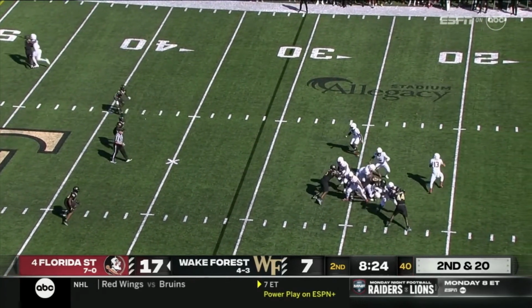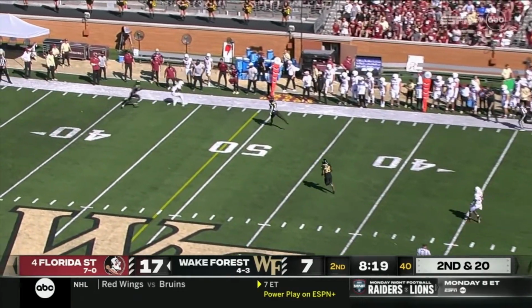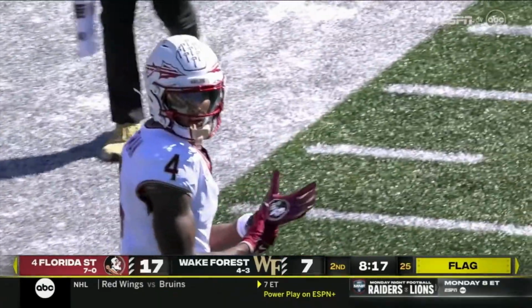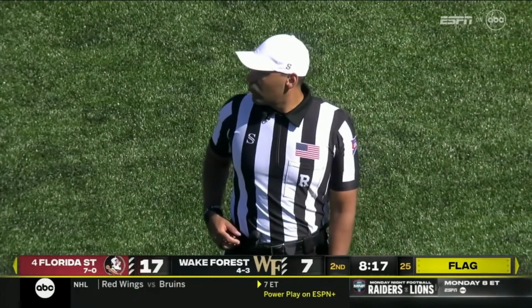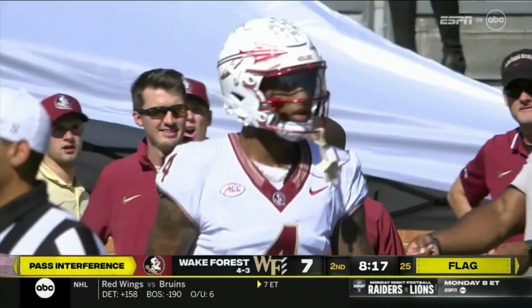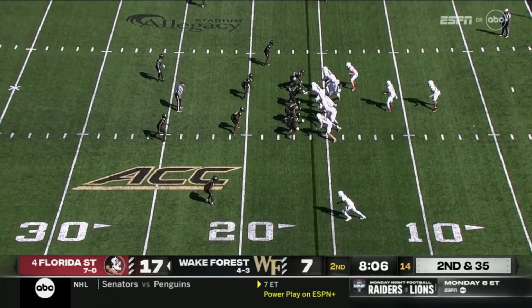Jordan Travis, clean pocket this time. He's got room to run. He's going to direct traffic instead to the sideline. Coming back for a first down hookup is Coleman, but a flag is thrown. And they'll call Keon Coleman for a push-off. Yeah, he definitely pushed off. Pass interference. Offense number 4. 15-yard penalty. Repeat second. The DB is going to be out of control anyway. Keep your hands to yourself.